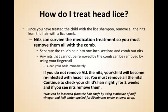You want to continue to check your child's hair nightly for 2 weeks, and then after that, probably once a week until you know for sure that all of the head lice is gone.